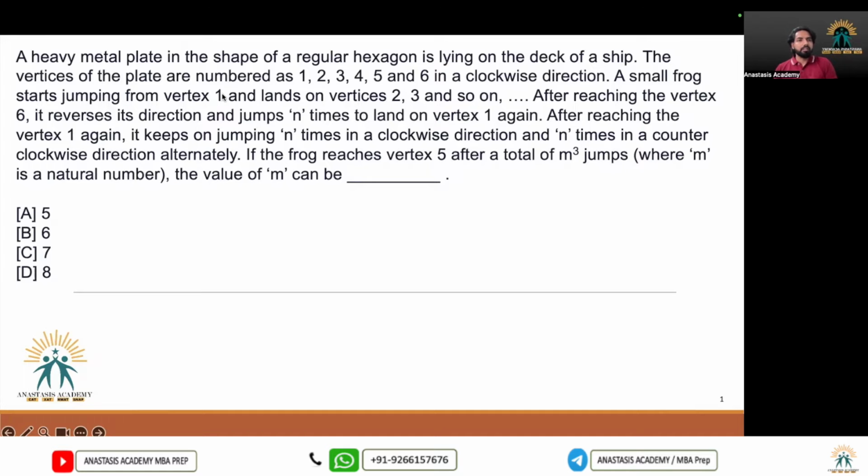Let's solve this question. A heavy metal plate in the shape of a regular hexagon is lying on a deck of a ship. The vertices of the plate are numbered as 1, 2, 3, 4, 5, and 6 in a clockwise direction. A small frog starts jumping from vertex 1 and lands on vertices 2, 3, and so on. After reaching vertex 6, it reverses its direction and jumps n times to land on vertex 1 again.